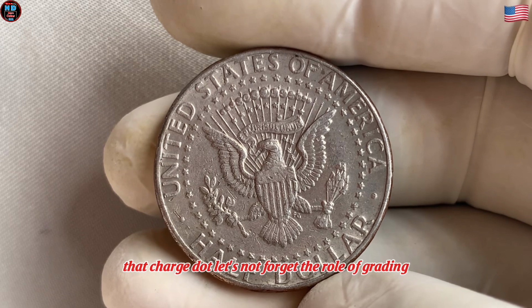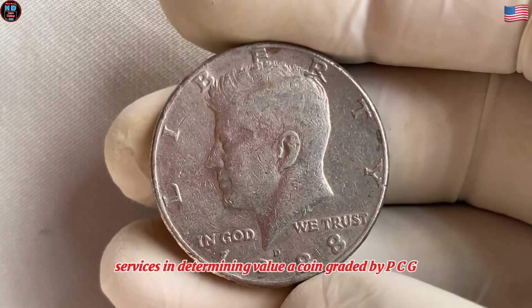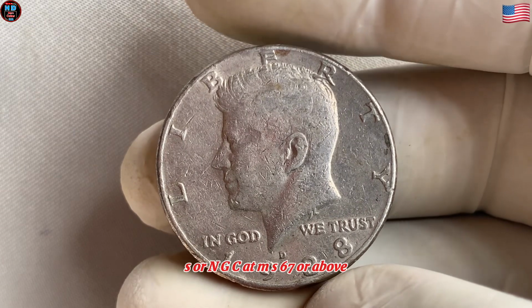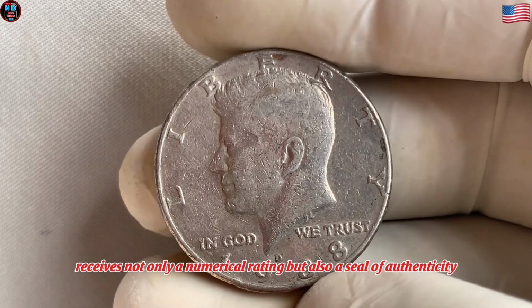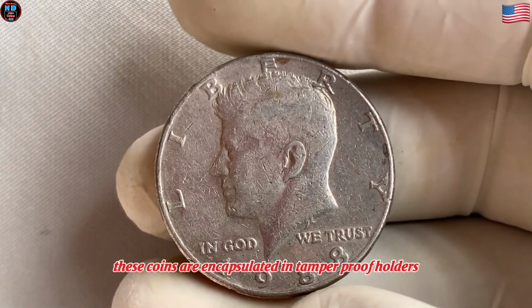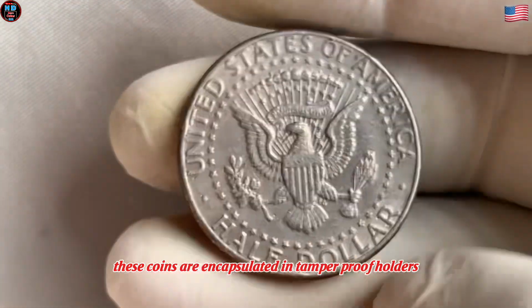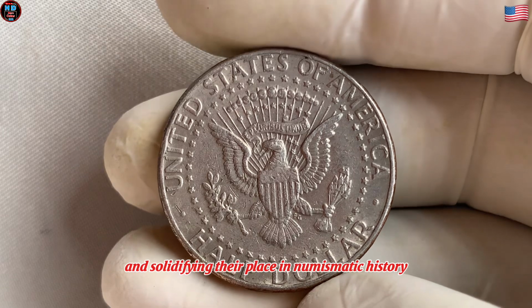Let's not forget the role of grading services in determining value. A coin graded by PCGS or NGC at MS67 or above receives not only a numerical rating but also a seal of authenticity and condition that the market trusts. These coins are encapsulated in tamper-proof holders, preserving them for generations and solidifying their place in numismatic history.